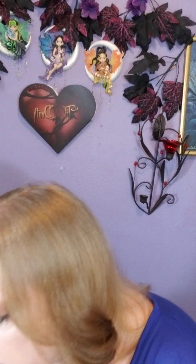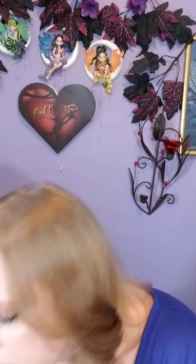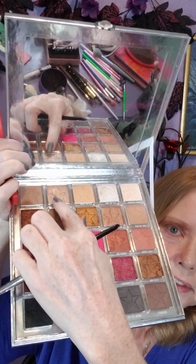I'm gonna blend this and I will be back. All right, now, was it that one? No, it was this one, I think. Yeah. Okay, I'm gonna use Star Vows for the brow highlight.